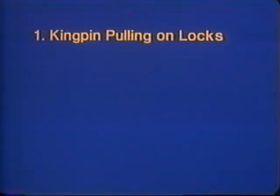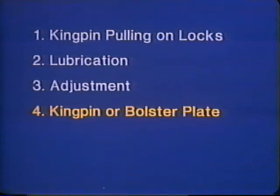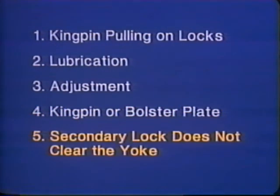Besides the kingpin putting pressure on the locks, you should consider the following items discussed during troubleshooting of coupling problems: lack of lubrication, locks adjusted too tight, and kingpin or bolster plate problems. Finally, the secondary lock may not clear the yoke as it's being retracted when pulling the release handle.